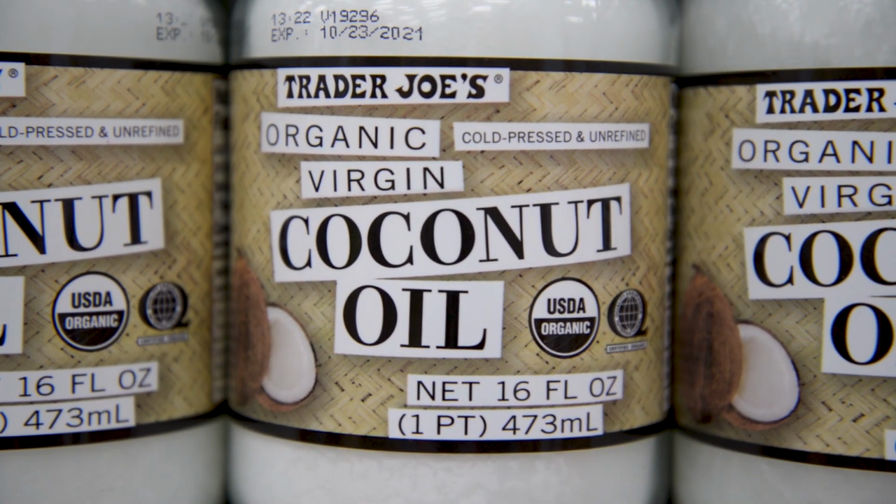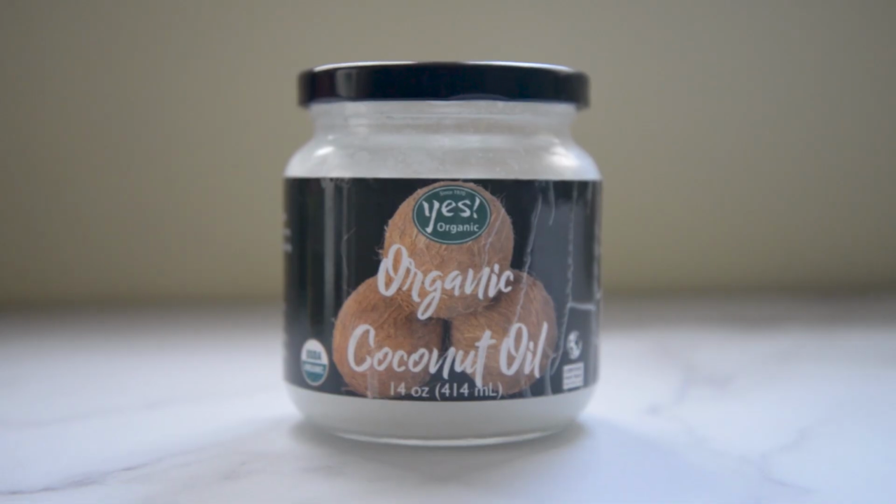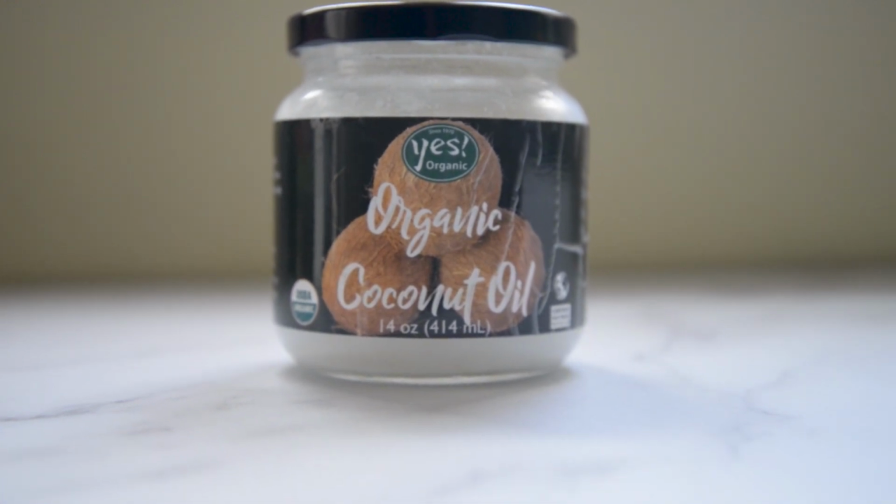The other type of coconut oil is called unrefined or virgin coconut oil. This is the one that tastes actually like coconuts. It has a little bit of a lower smoke point, so I would use it like you would extra virgin olive oil, and it's gonna give your dishes a wonderful coconutty flavor.